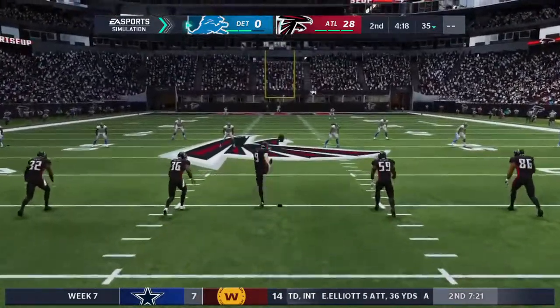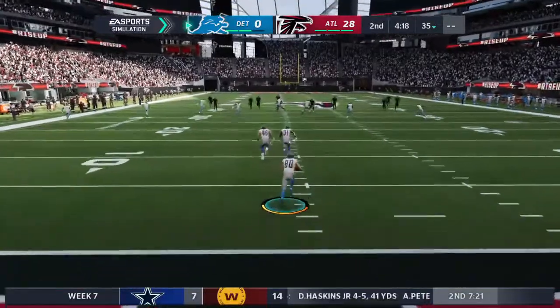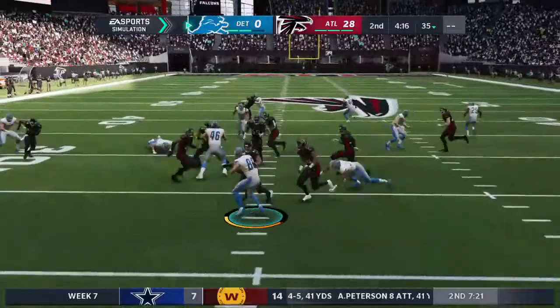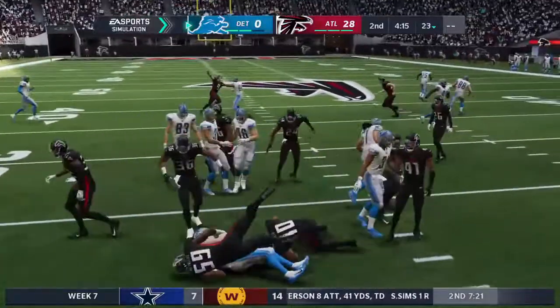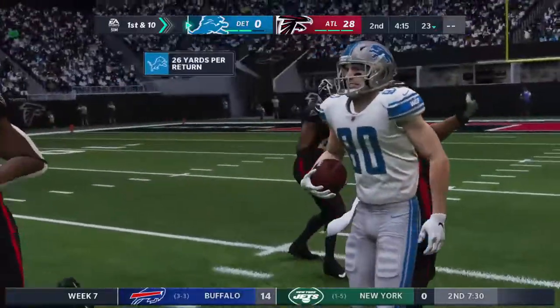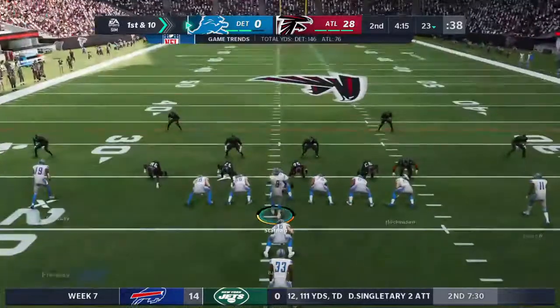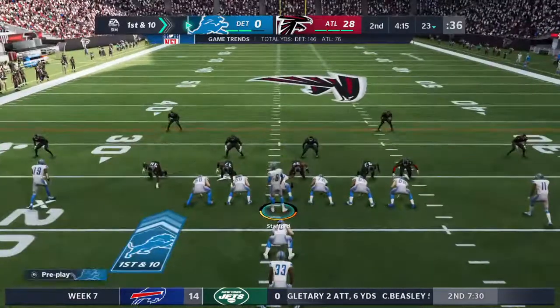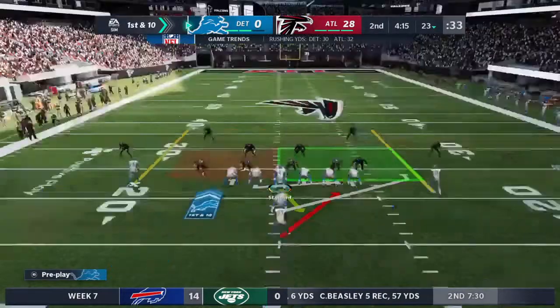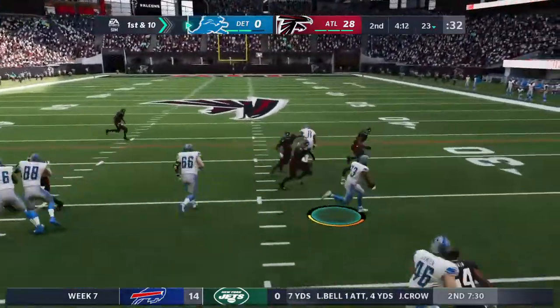They'll get another shot at it now as this one's in the air. And not much happening on the return as he'll get this to about the 23. The Lions take over 1st and 10. The Lions offense ready to kick off their next drive. And following the pick six, they have decent field position. We'll see how they attack this drive.